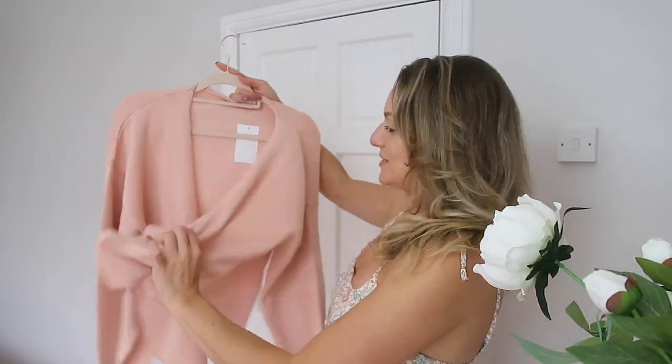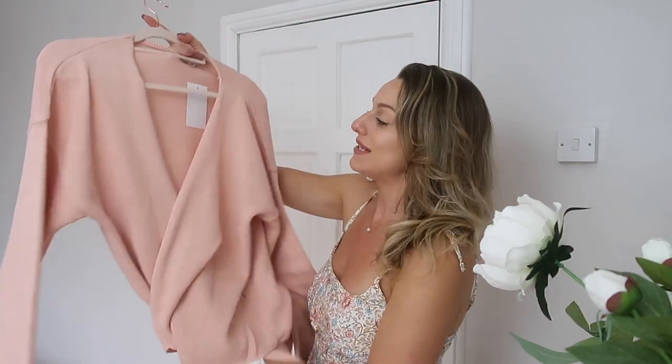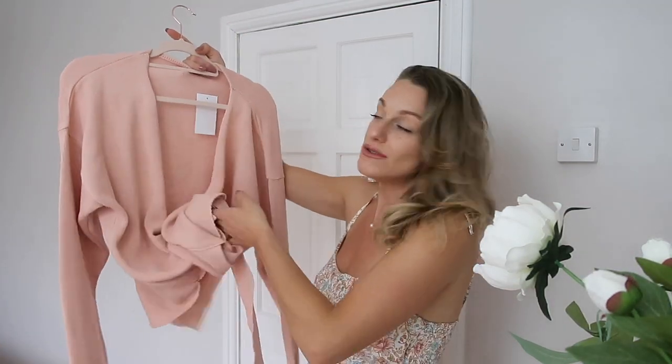Okay, yeah, so I really love this. And again, I think this would actually be really nice with some mom jeans or some skinny jeans or literally anything.